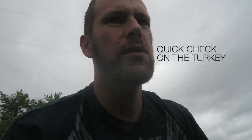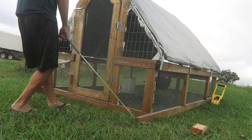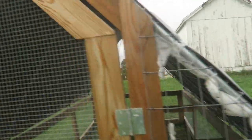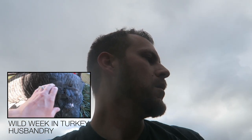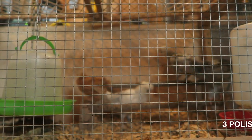Chicks are doing great. Quick check on the turkey and the last couple small chicks. How you doing, girl? I need to get her moved onto some new grass. Of course, that was our injured turkey. Oh gosh. She still has some scarring, but she is doing much better getting up and walking. And the final chicks here, let's see how they're doing.